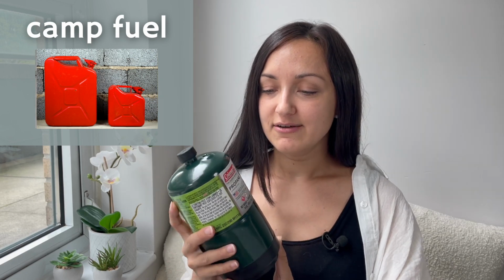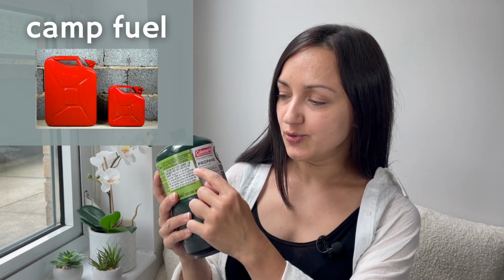How am I going to cook some of my packaged food, such as the rice? Well, for that, I'm bringing some camping fuel. Fuel is like the gas that you will use for cooking. Very specifically, this fuel is propane. How am I going to use the propane?